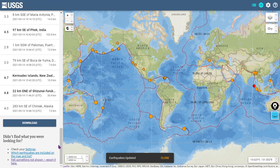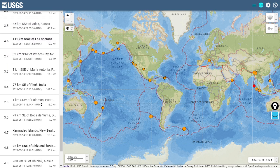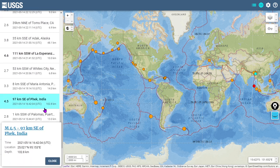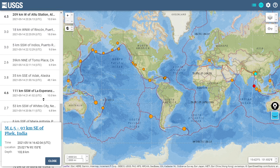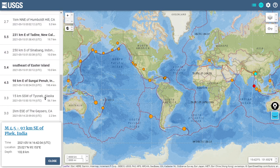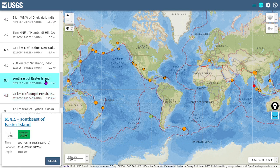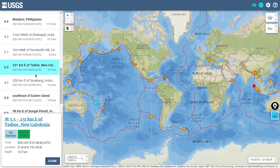Let's go up the list here on the USGS site. I'm just going to let it scroll here. There was a 4.5 magnitude quake at over 100 kilometers depth at India. There's a location of that one. East India, actually. Not very many significant quakes of note. Although there was a second deep quake here at Indonesia, that one of 4.5 at 198 kilometers depth. Also one near Easter Island at a 5.4 magnitude, a 5.5 at New Caledonia.